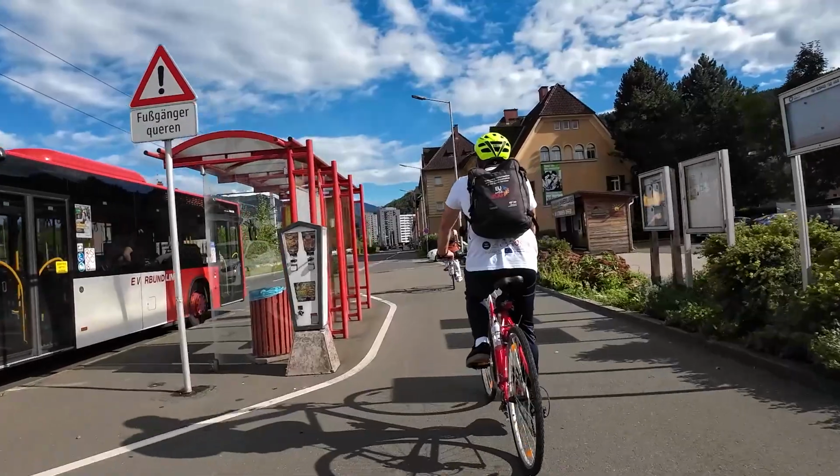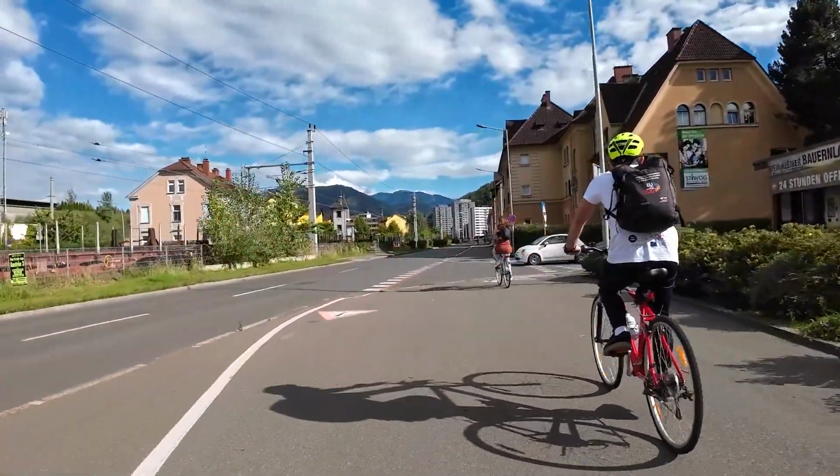Enjoy the ride and take care of yourself and the others in traffic.